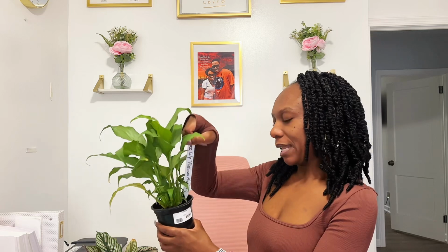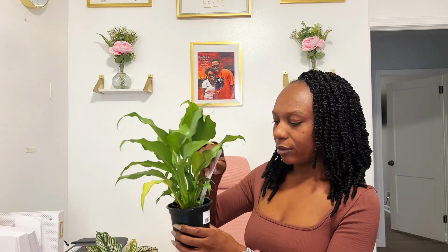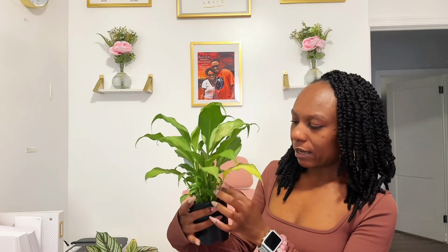This is plant number four. This is our peace lily. She's very cute. It says peace lily platinum mist. I don't really know what that means, but we're going to look it up and find out, and see how you care for this bad boy here. It's really pretty. I like how the leaves are growing.